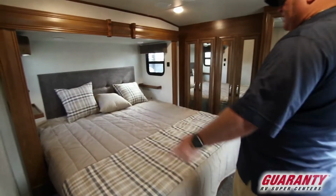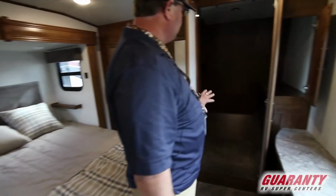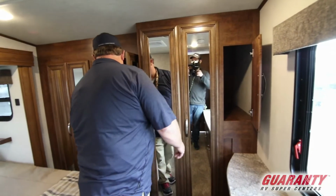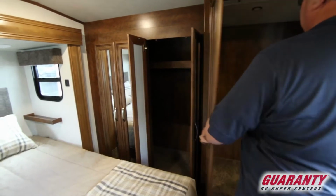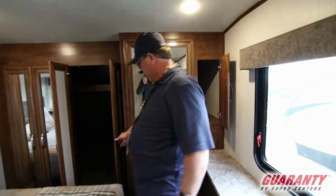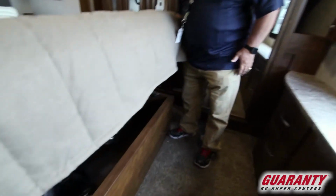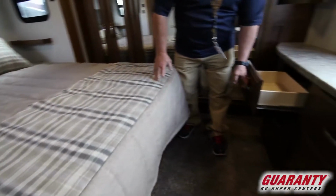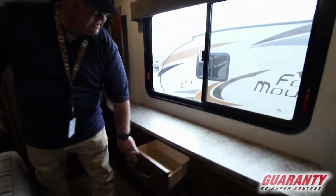You've got a king size bed, walk around with washer dryer hookups available in this closet, and then mirrors on the outside, and then you've got a great big closet going in there. So lots of room in the front here, hanging clothes. And then underneath the bed there's always storage, and that's where there's 2 chairs. Chairs are located for the front. And then you've got a dresser here. Like I said, solid rollerball hinges, sliders, nice.